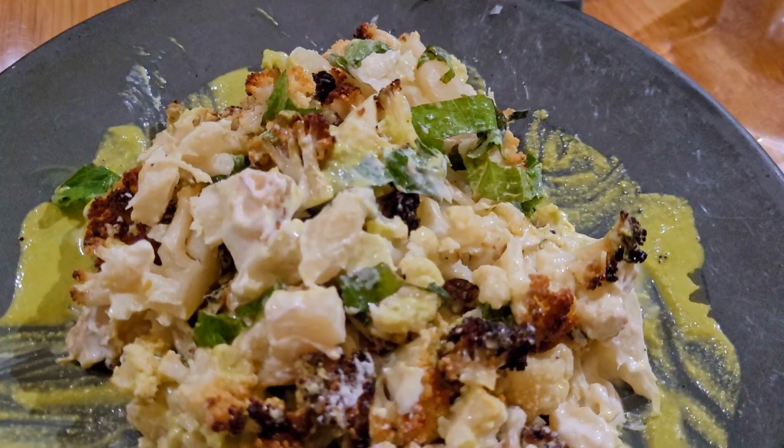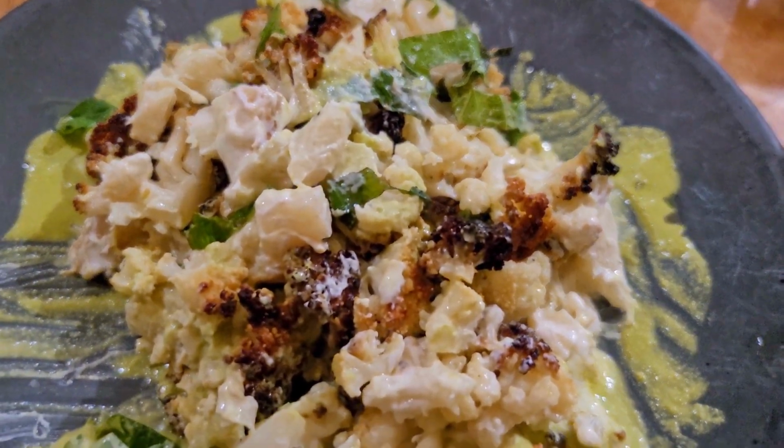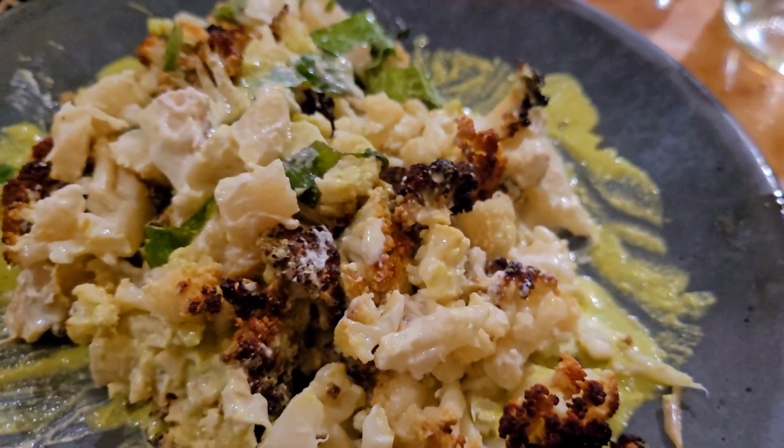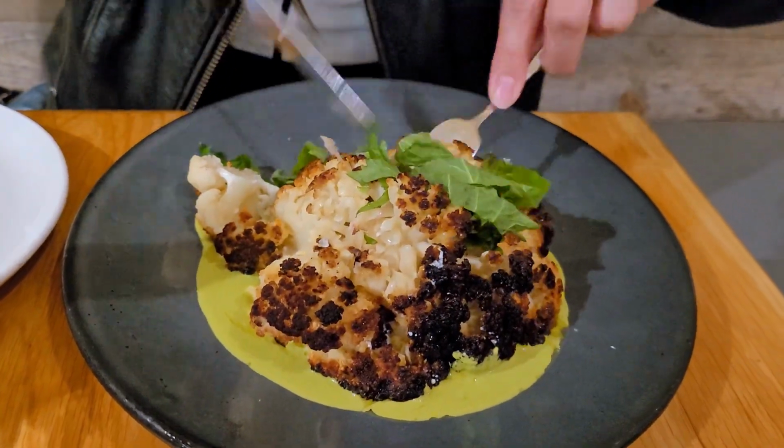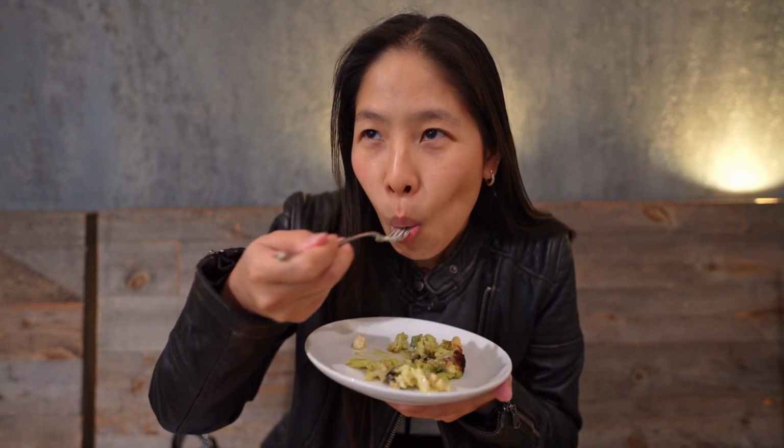Mmm. You can never go wrong with this dish. The goat cheese is so creamy, but the cauliflower stands out. And the shiso dressing is just a delicious compliment. So, so good. My husband and I have brought all of our close family and friends here, and they all feel the same. They just love the Asian fusion that they bring together here.